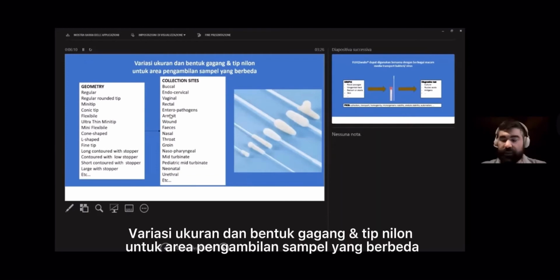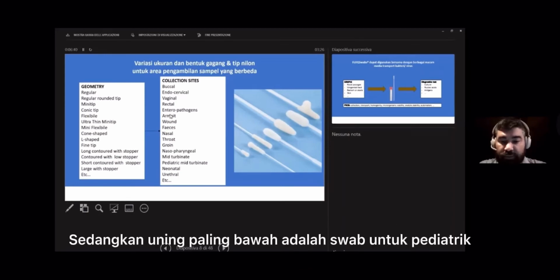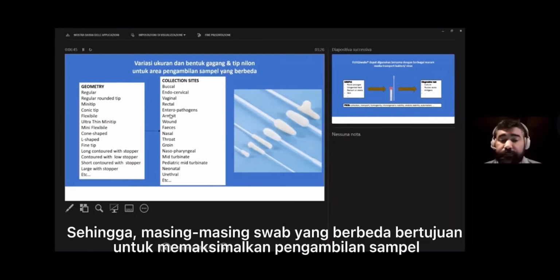And these differences in geometry, in shape of tips and shaft, are related to the different collection sites that you can achieve for the sample collection. Starting for example from the top, you see our L-shaped swab that is used for cervical collection, but the last ones in this image are related to the nasopharyngeal collection, both for example in adults and in pediatrics. So this combination can be widely used to optimize the sample collection.